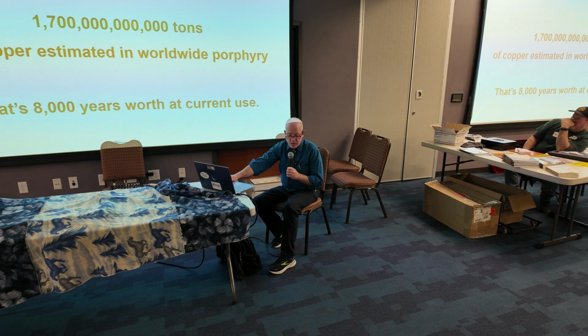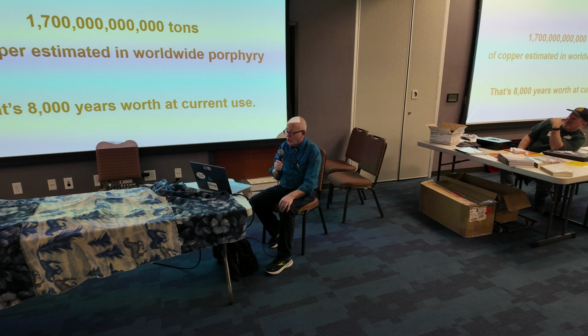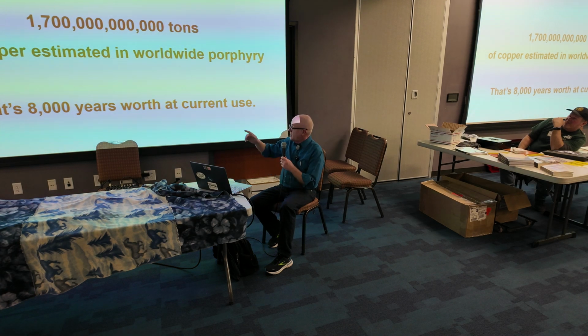Anybody want to take a guess at how many tons of copper are estimated in the world? Unmined? It's a big number. 700 billion. Not quite that. Much bigger. Yep, 1.7 trillion tons. This is just of the estimated copper in porphyries. So thinking about how much gold there is in a porphyry deposit, which is not a lot, a few grams per ton, that's still a lot of gold.